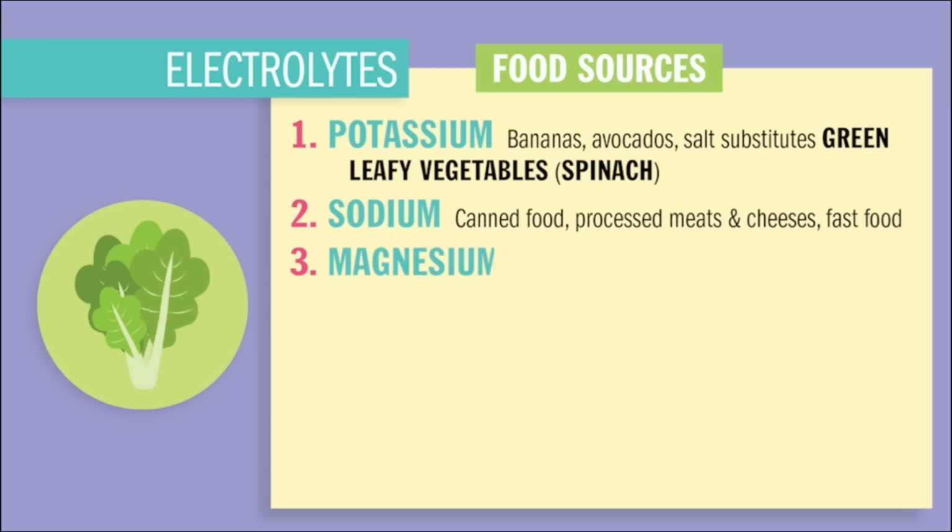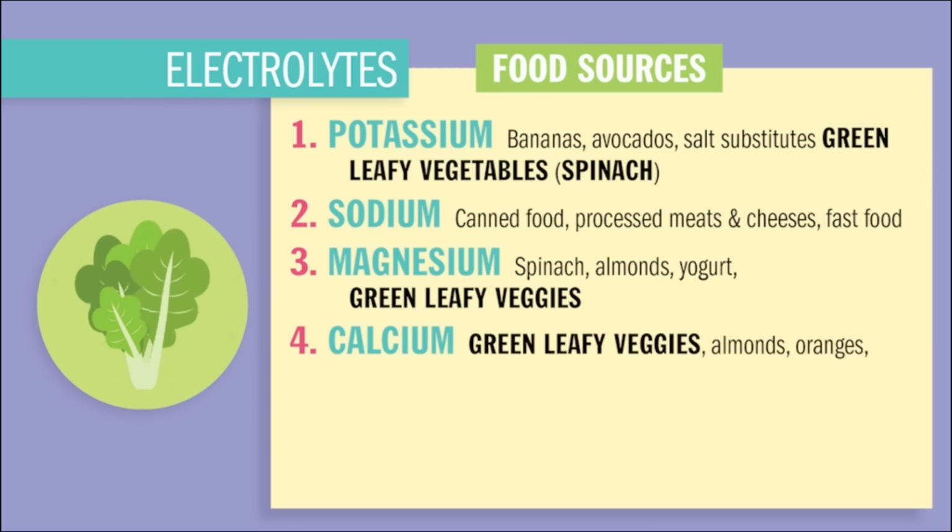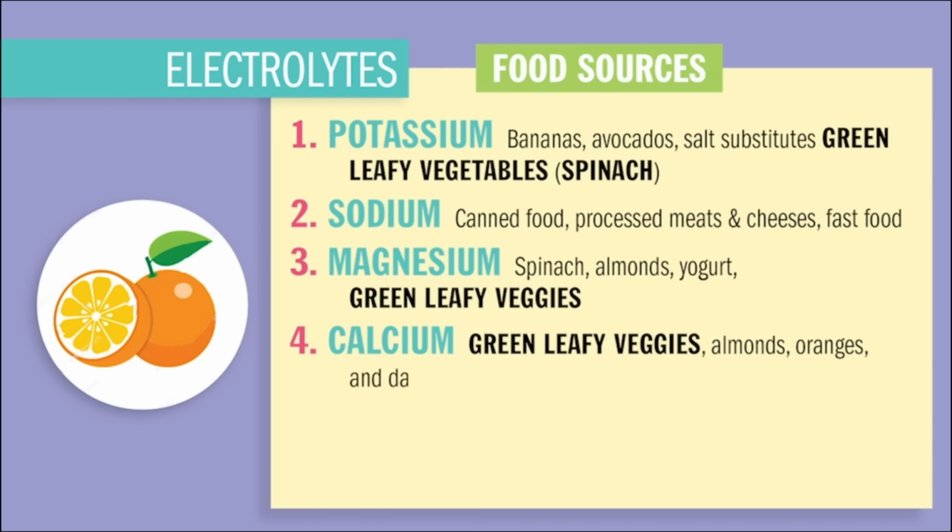Next is magnesium, obtained from spinach, almonds, yogurt, and again with those green leafy veggies. Next is calcium and green leafy veggies again. Also almonds and oranges, dairy products like cheeses and yogurt. But guys, calcium is not just milk and dairy products. I know everyone says drink your milk, increase your calcium. But green leafy vegetables is actually a better source of calcium than milk.